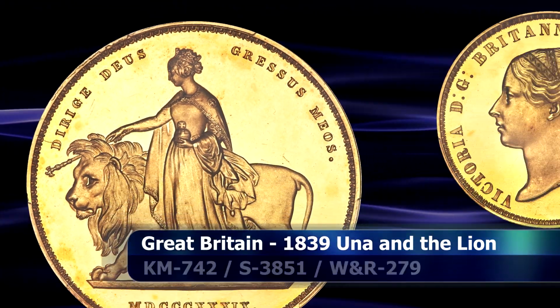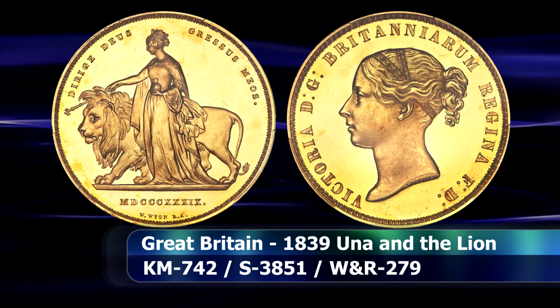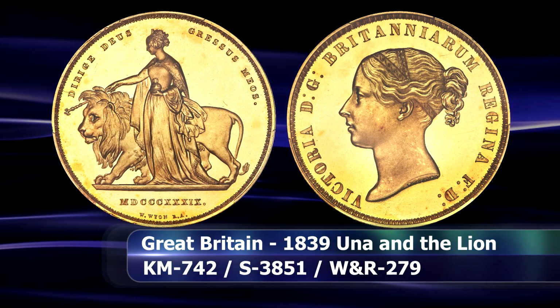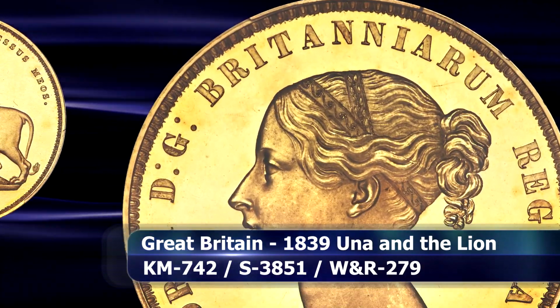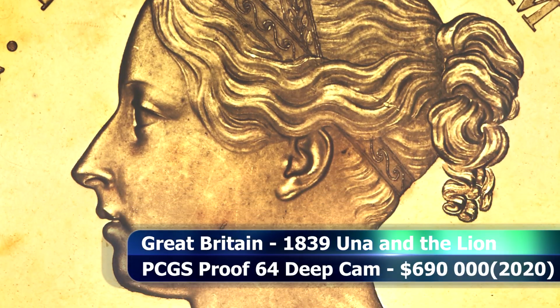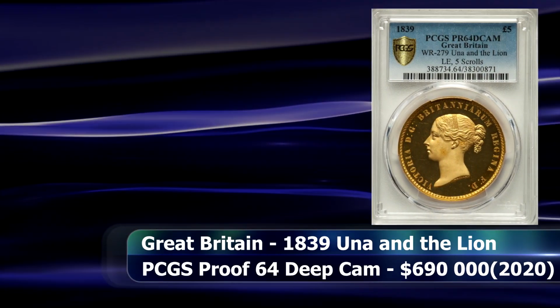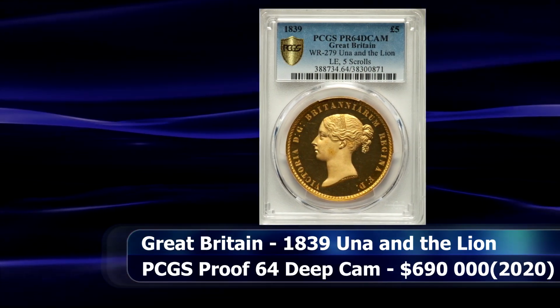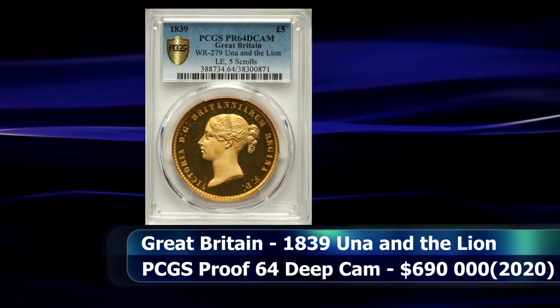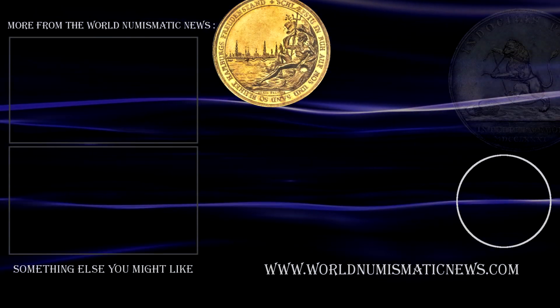The coin never entered circulation, but was instead originally included in the 1839 proof set intended to celebrate the inception of Queen Victoria's reign as British monarch. Following some rather spirited bidding, the PCGS graded Proof 64 cameo coin quickly ascended to a closing price of $690,000.